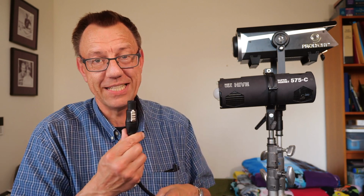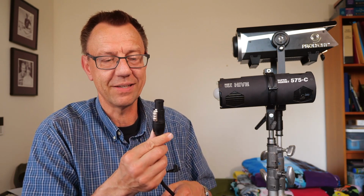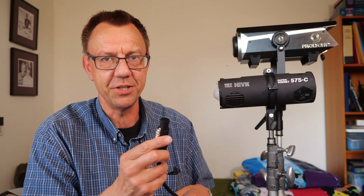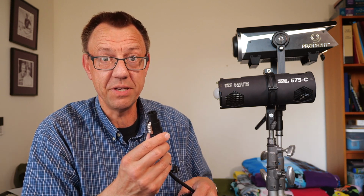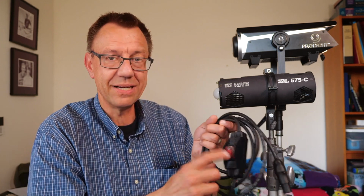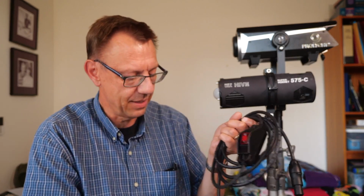As far as the power cable is concerned, you've got a connector that you've seen before. It's like PowerCon, but the lesser version, the kind that you often see on, I think, audio speakers. And then there's also an on-off switch in the middle of the line and plug.